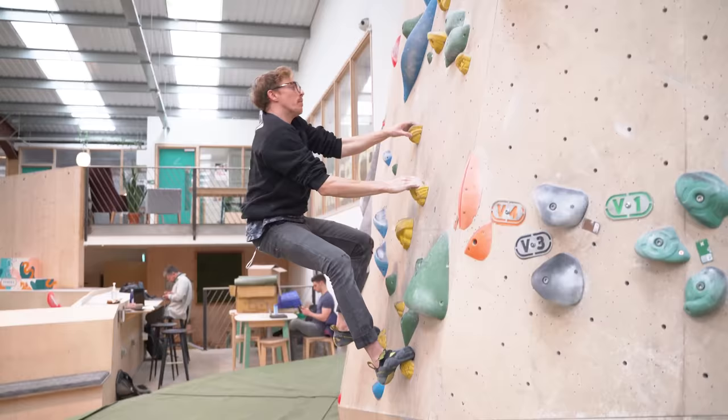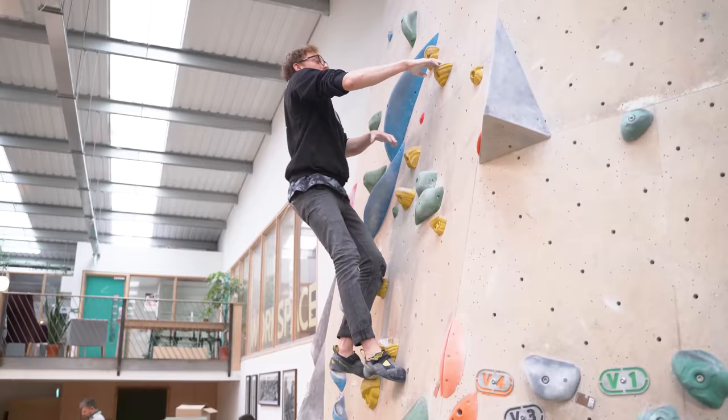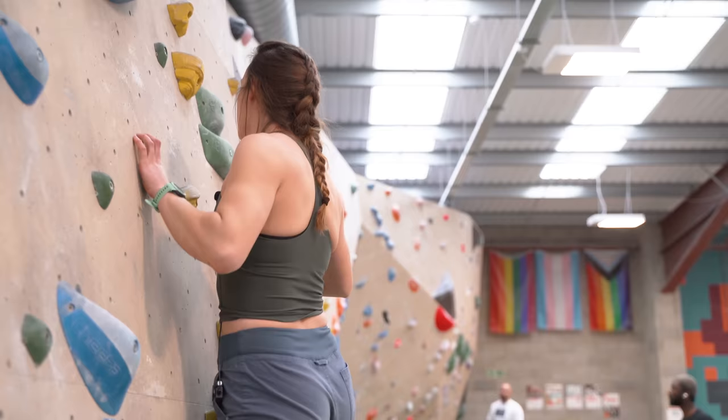Move the feet up if I want, probably didn't want to, both hands up, and both hands up again. And you can see I'm just throwing my weight up, catching the holds, moving the feet when I want to. It's almost too easy for you. Go on, carry on.